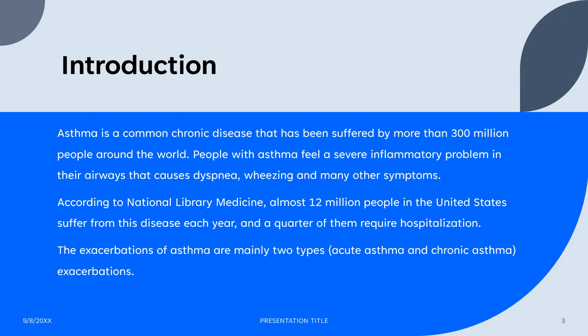So the exacerbation of asthma can be mainly two types: acute asthma, which can be a life-threatening asthma attack, or chronic, which is a worsening of the chronic condition and exacerbation. We see that in COPD, where COPD patients are often stabilized, but unfortunately they'll get sick or they'll get exposed to some kind of irritant or start smoking cigarettes and they'll develop an exacerbation.